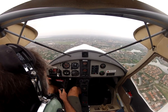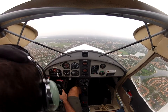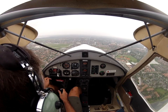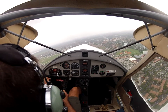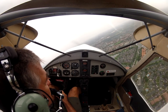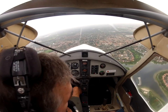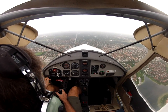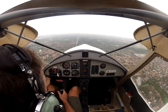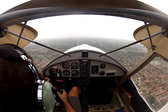Kind of a hazy day. It's pretty humid today. It was like 79 degrees. Well, we saw the temperature this morning. Very, very moist. Okay, I've got to crab a little to the left to maintain a straight ground track. Make our turn to the downwind. Wait for the call from the tower. Whoop, gained a little altitude. There we go. And I've got a little bit of moisture on the windshield, but the rain's not going to be very strong.